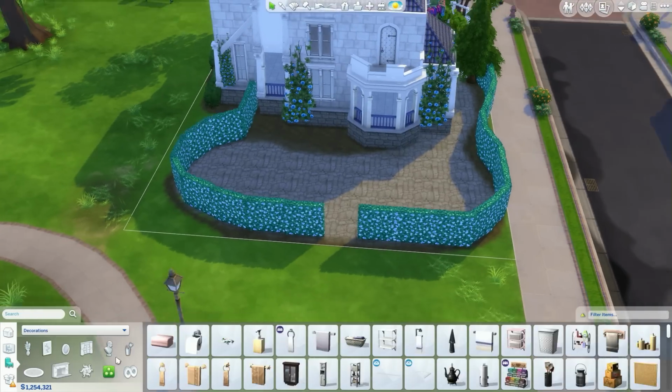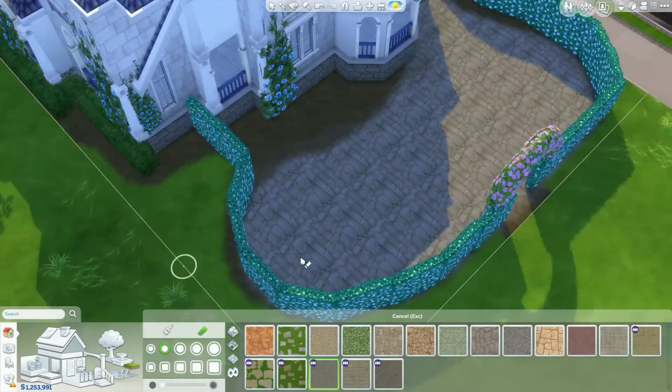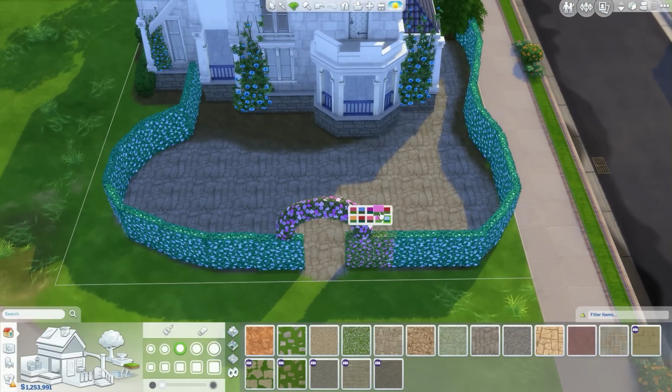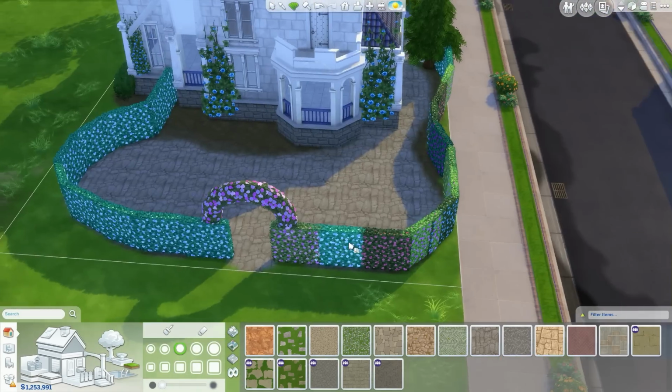What I was doing, though, is making up my own fence because I wanted it to look very private. That's why I was doing this in the first place. But I also wanted to include something very different and unique to what I've done before. So I placed down the fence like that, and then I started to change the colours on the outside of it, which looks a little bit odd.